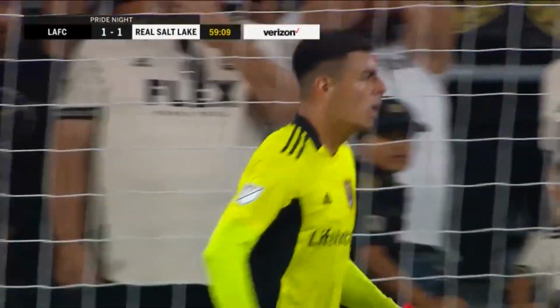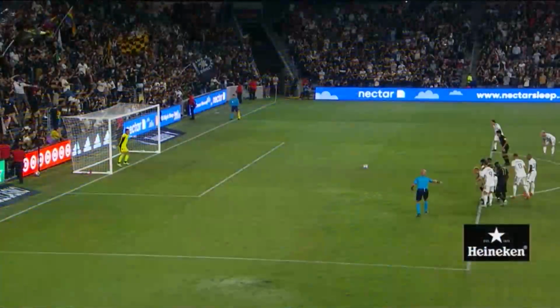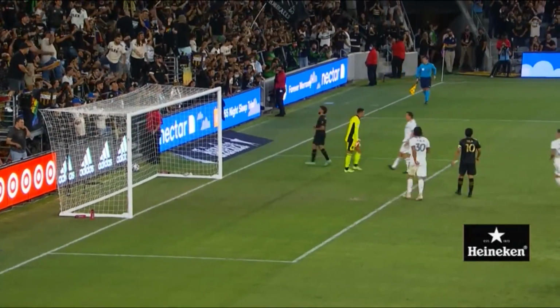Big time save from the man they are calling the future of U.S. goalkeeping. Let's see, here's the little approach. A pause, a hesitation. Wow, that's fantastic. World class.